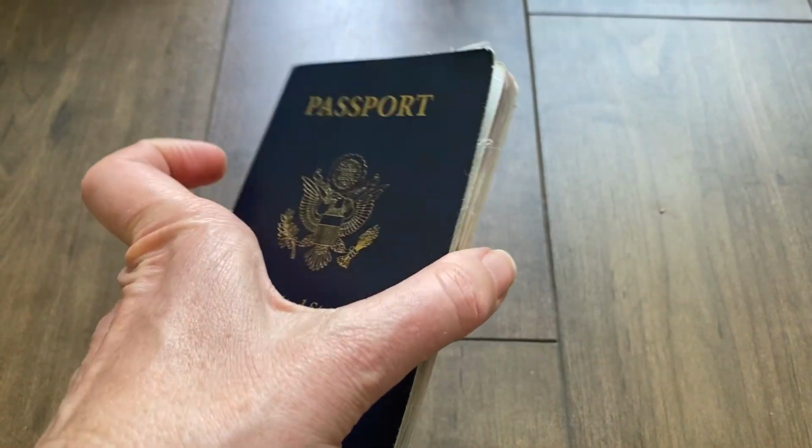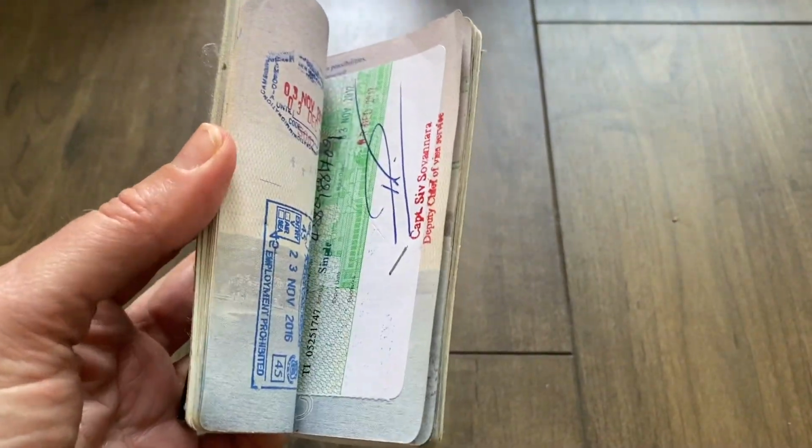The first thing is, tying into the last video, make sure that you have your vaccines, your visas for the countries where you're going, and make sure to have extra pages in your passport and at least 6 months left on your passport before it expires. Really important, they won't let you into the country without those things.